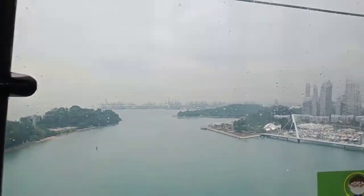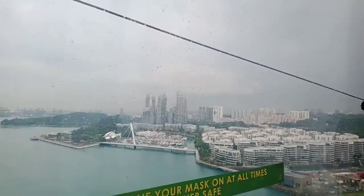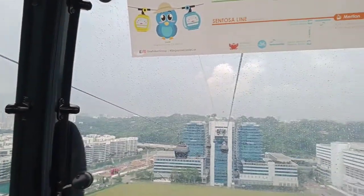We are now approaching Harbourfront Station, offering easy access to shopping malls, a cruise center, and taxi, bus, and MRT train connections. The cabin will slow down.